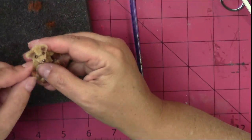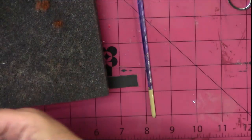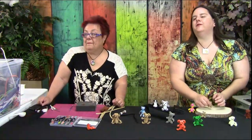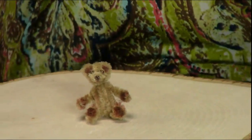What are you looking at? Your bear. It's so adorable. It is. There you go. Aw, let's see this guy. Super cute, and you have to see him too. Look at this. Can we say cute? It's cute.